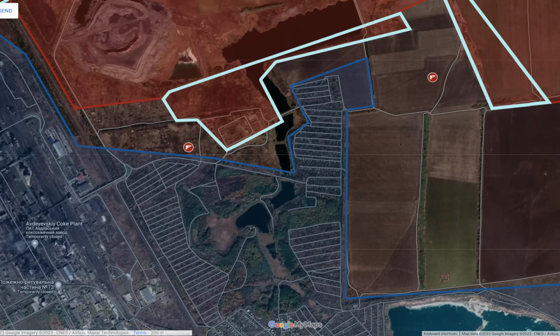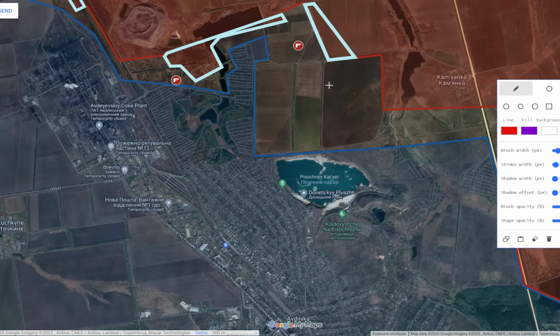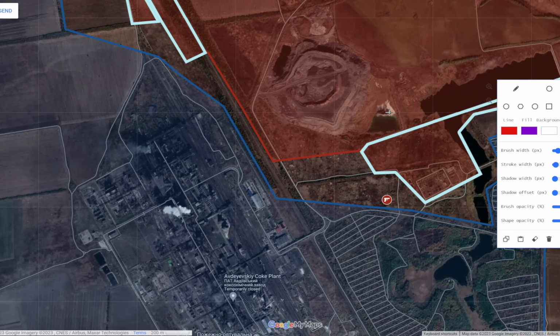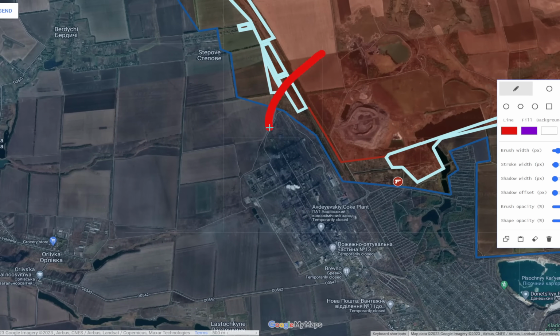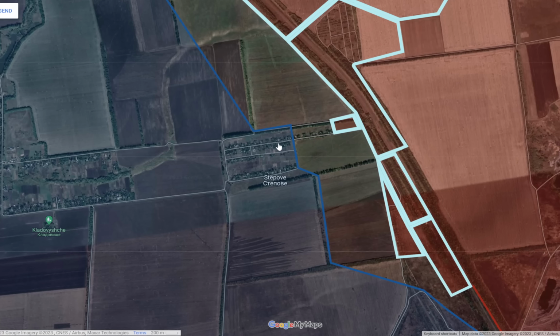area. If the Russian forces manage to gain control over this area here to the north of the lake, they may be able to launch assaults to the northeastern parts of the city. This combined with the fact that they captured the waste sorting plant here in the north, which would make it easier for the Russian forces to launch assaults towards the coke plant. And with the advancements here to the north of the coke plant, they may start a pincer maneuver in that direction as well. We also hear reports that are unconfirmed so far of the Ukrainian forces leaving Stepove.